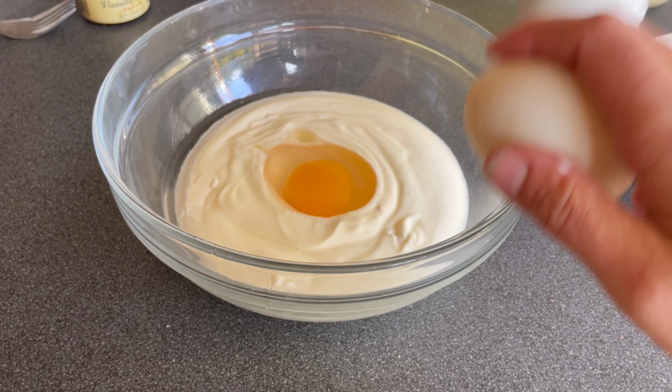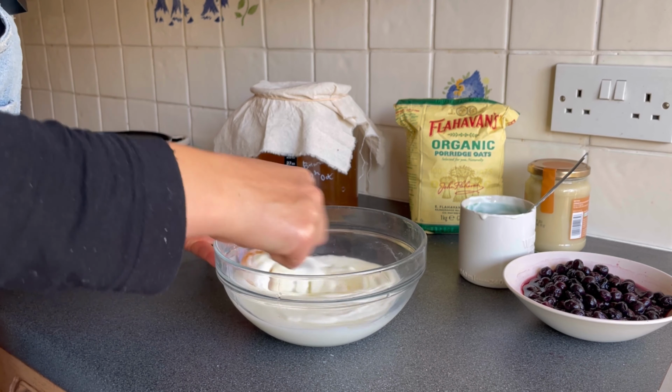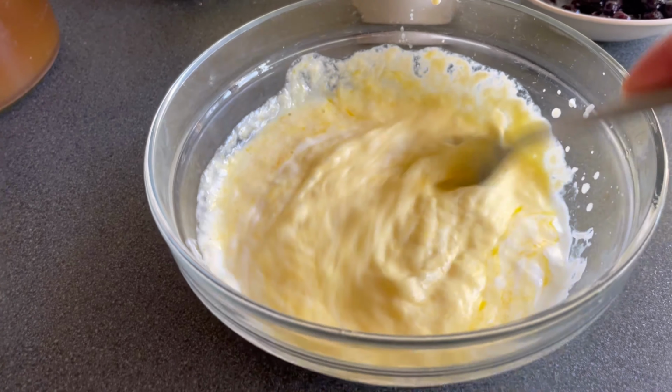Into that yogurt, we're going to crack 2 eggs, and these will bind it all together so that you can make a nice slice of oatmeal. These are obviously duck eggs, but chicken eggs will work too, just the same.